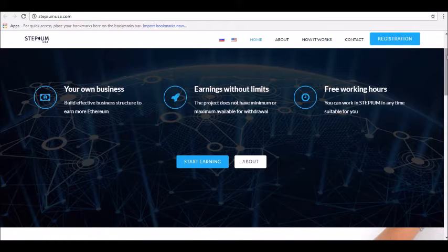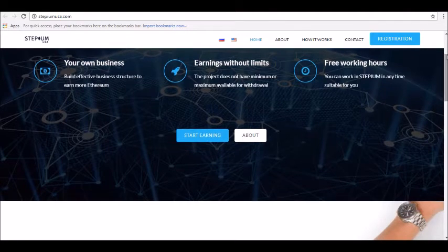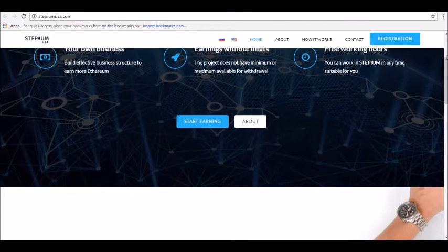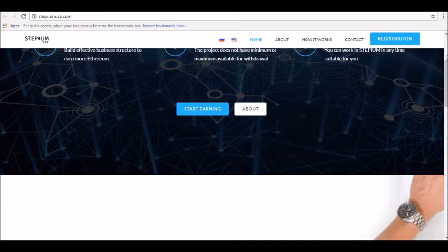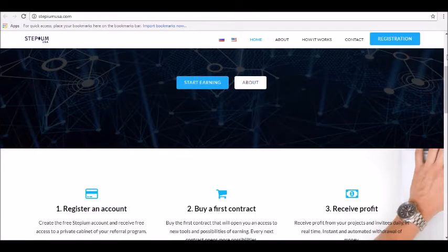Core aspects of Stepium. Some of the core aspects of Stepium include unique business opportunity. Through the use of this platform, customers are able to build their very own business network, which they can then use to earn more Ethereum. No limits. While certain investment ventures make use of a hard cap in terms of the amount of investment one can make into their project, Stepium allows customers to make a contribution of any volume that they may like.